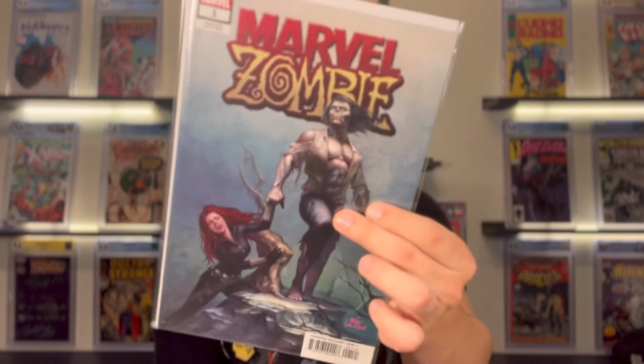There's only a very small crease on the right side right here. So I think, yeah, maybe a 9.4 contender. But actually, I'm not even going to grade this. We have this Marvel Zombie issue number 1.